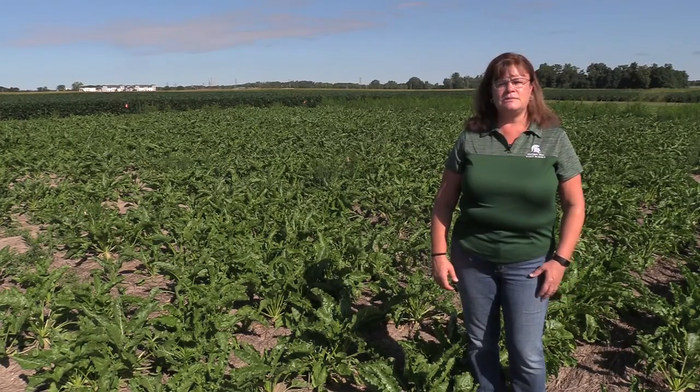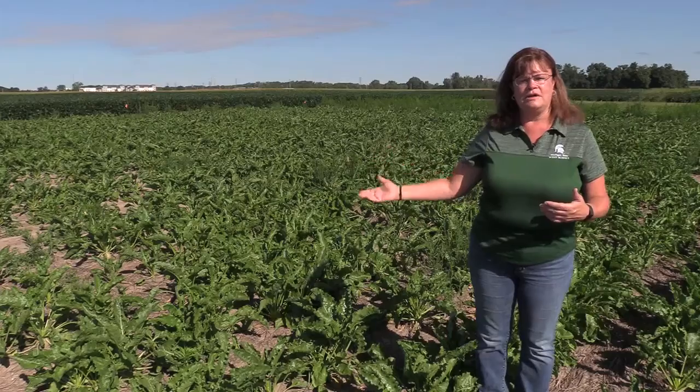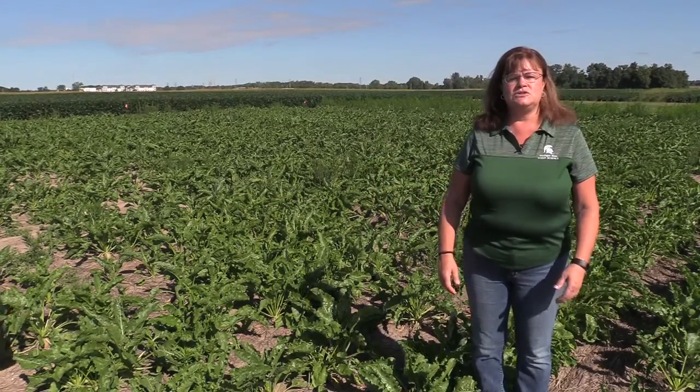And today we're going to look at some of our research trials where we're looking at different options to control both of these weeds. The first trial that we're at here is at the Michigan State University Agronomy Farm in East Lansing, Michigan, where we're looking at trying to integrate using a cereal rye cover crop with some different herbicide treatments. What I'd like to do now is introduce Brian Stiles. Brian is one of our research technicians here at Michigan State University, and he is working towards a master's degree, and this is one of the trials that he's looking at.